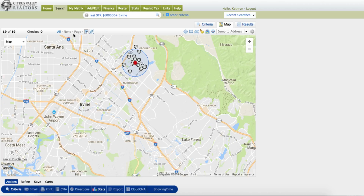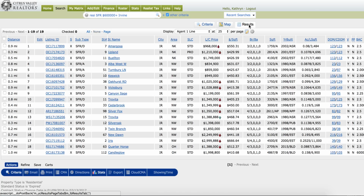So our third step is going to be go to results, and this is going to give us a list of the homes available in this radius. Now we need to determine which of these properties are still expired, and the way to do this is over here under the column labeled DOM/CDOM, standing for days on market and cumulative days on market. You're going to select the second set of numbers.